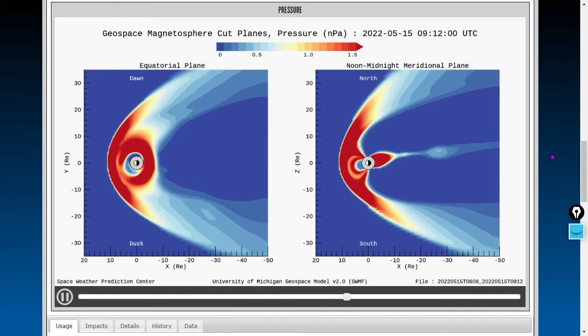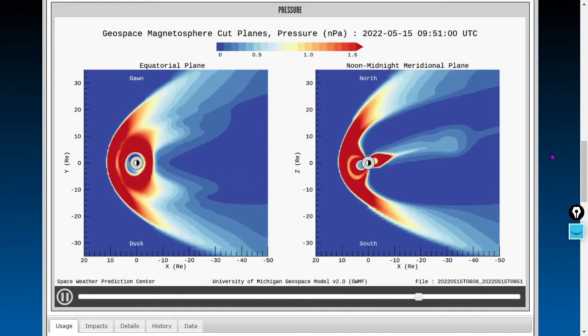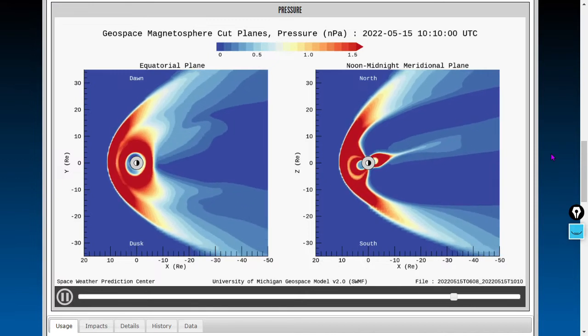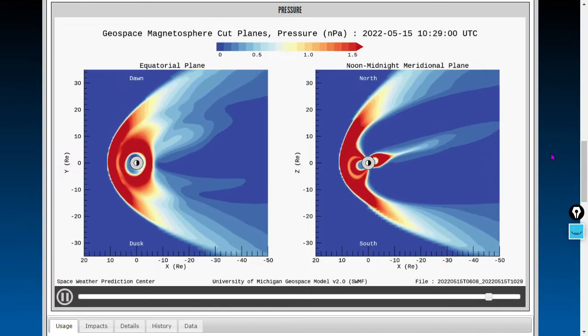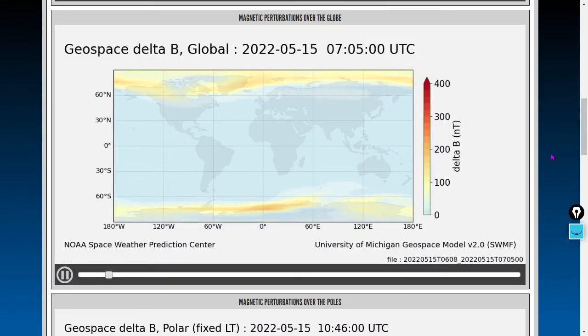Anyway, this is the last 4 hours of Earth's magnetic moment from space. Up to about 12 Earth diameters, that's what things are looking like in the Earth geospace. Let's come down to the ground level. We showed you Earth's magnetic moment from space. Here's Earth's magnetic moment from the ground.